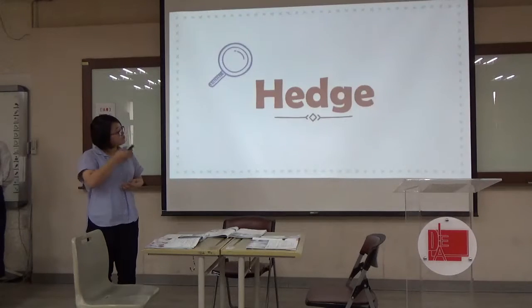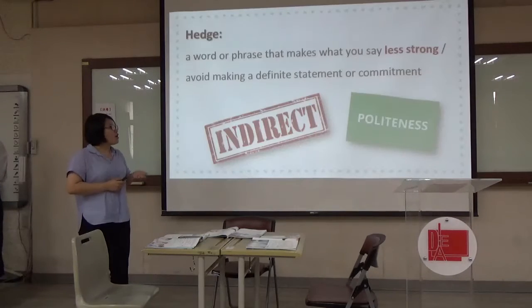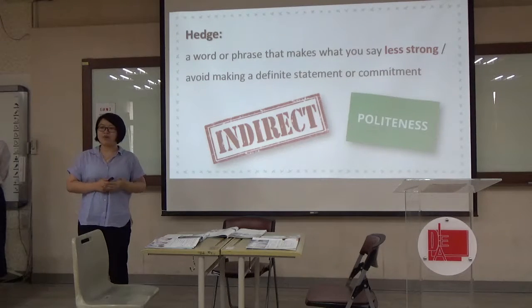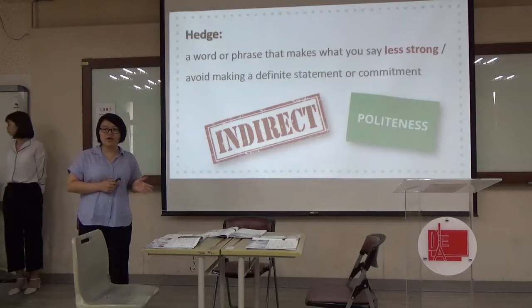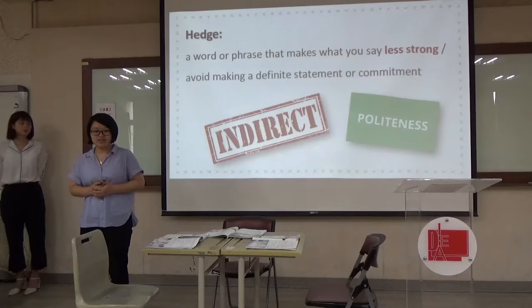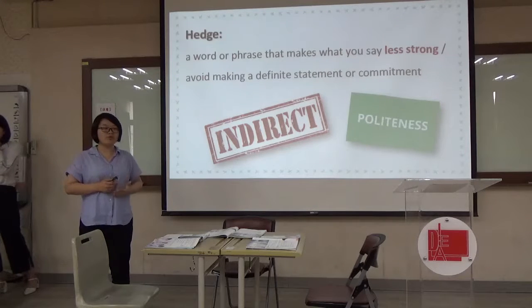We are moving to the next part, hedges. What is the meaning of a hedge? There are 2 definitions. The first one: a word or phrase that makes what you say less strong, or avoids making a definite statement. Thus, you can feel politeness and not too offensive when people use hedges in a conversation. Moreover, the sentence still remains the same meaning even if people remove the hedge from it.